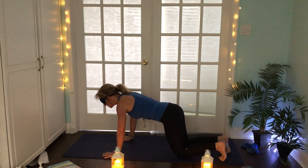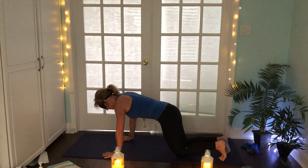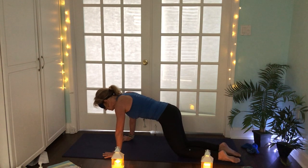Let's come into kneeling plank by rolling the elbows in, the heart forward, tuck the tailbone under, and tuck the chin. So imagine you have your favorite beverage on your spine right now and you don't want it to spill. Can you find the neutral, strong spine? Your choice, flat feet, all 10 toes on the mat, or toes curled under.